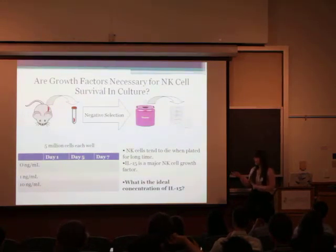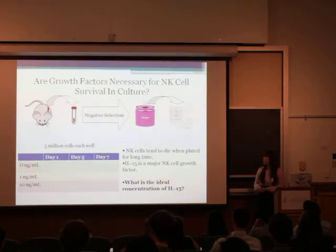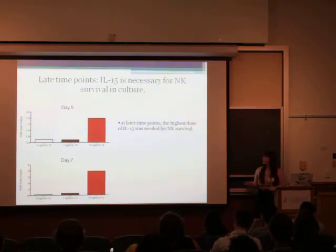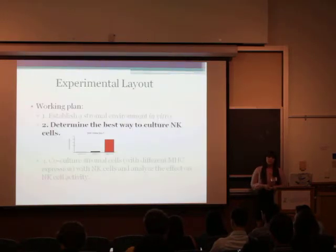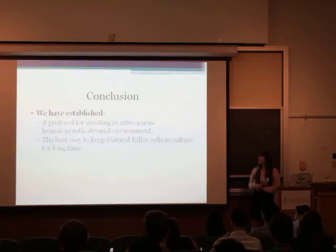We negatively selected for natural killer cells, which means we used magnetic beads to get rid of all the random cells from the spleen, and then we plated them for different amounts of days and different amounts of IL-15. We found that on day 1, the different amounts of IL-15 didn't really matter because the cells didn't have time to die yet. However, on day 5 and 7, there was a significant difference between 10 nanograms per milliliter of IL-15 and 1 nanogram per milliliter of IL-15, indicating that 10 nanograms per milliliter was the best way to culture natural killer cells for a long period of time.